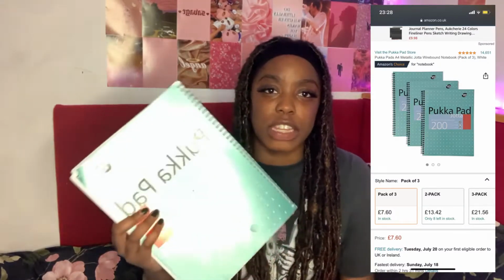I would recommend a notebook per module. So if you know how many modules you're doing, I do four. I would have four different notebooks, and at the front I would write introduction to neuropharmacology for one, introduction to the business environment for two, or introduction to medicine or chemistry. As you can see, it's a lot of introduction. I am a first year, but I definitely recommend notebooks, one per module, if you can. You get a pack of three of these Pukka Pads on Amazon. They weren't that expensive, but I would recommend those, because paper's beautiful.